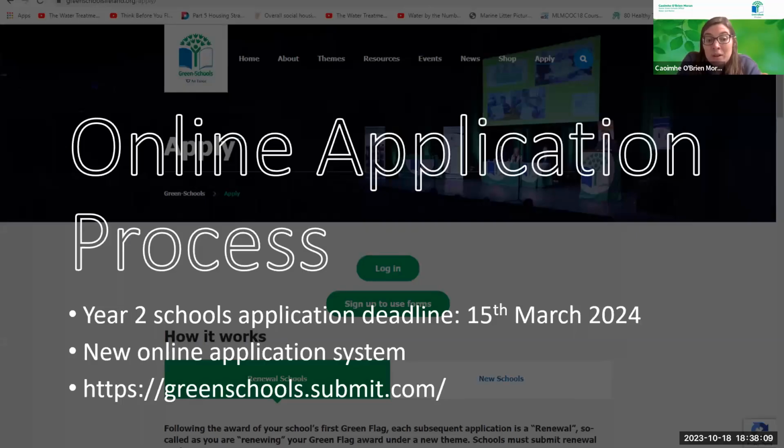Just in terms of applying for your flag, as I mentioned earlier on, if you're in year 2 and you feel that you're going to be ready to apply for the flag this year, then the deadline is 15th of March 2024. You need to arrange a renewal visit to your school before that date. And I would recommend getting in touch with your environmental awareness officer sooner rather than later to book that in, even if the visit itself isn't going to happen until maybe January or February. It's good to book it in because they do get very busy.